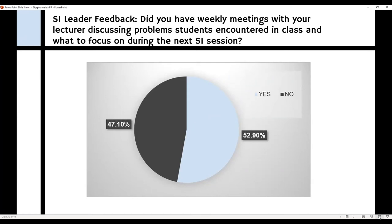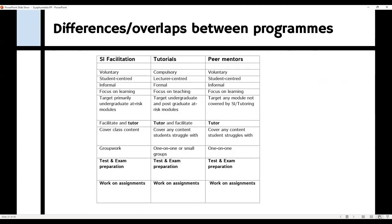We asked the SI leaders, did you have weekly meetings with your lecturer discussing problems students encountered in class and what to focus on during your next SI session? And 52% said they actually had contact with the lecturers. Almost 47%, well, above 47%, said that they did not have any contact with the lecturers in order to plan the next SI session. Now, quickly, the differences, and I'm running out of time, so I'm quickly going to go through these.